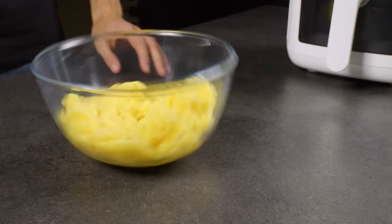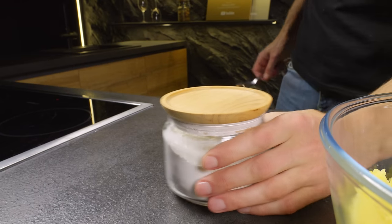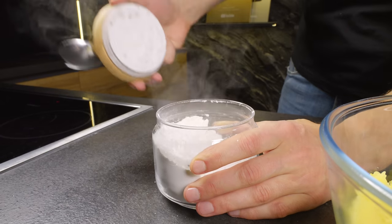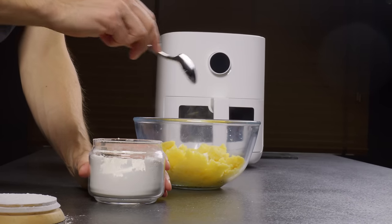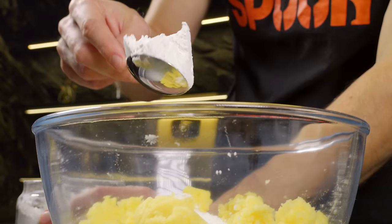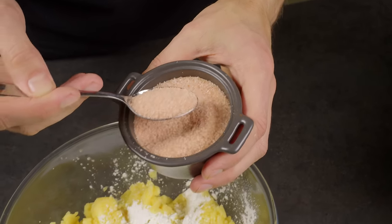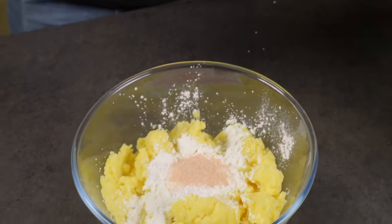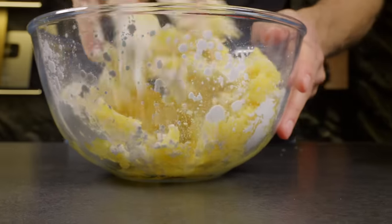Ever wondered what to do with that leftover potato from yesterday? Let's turn it into something delightful! To our potato puree, we're adding 2 tablespoons of cornstarch, 1 teaspoon of salt. Mix it well until it transforms into a uniform dough.